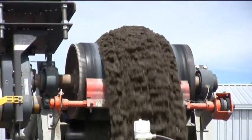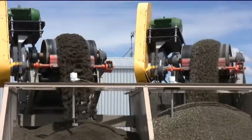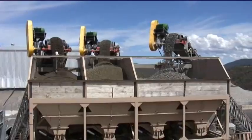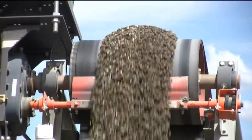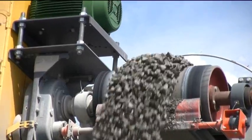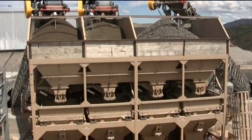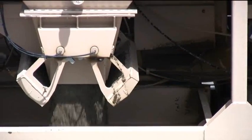And of course, aggregates are required to make concrete, and we have three different sizes of stone here that are being dropped into these hoppers, and they then drop down onto a conveyor and go into the mix of roller compacted concrete to ensure the right specifications.